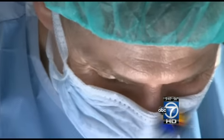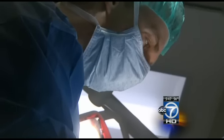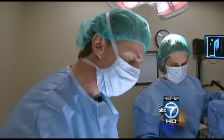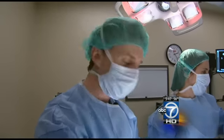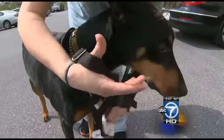Dr. Sherman Knapp, a veterinary orthopedic surgeon, has operated on many dogs injured in car crashes. The dog went flying forward, actually into the dashboard, and broke its radius and ulna, so broke its front leg. He says even though pet harnesses are not yet what they should be, they're still better than nothing. Owners really should be buckling in their dogs just like they buckle in their children.